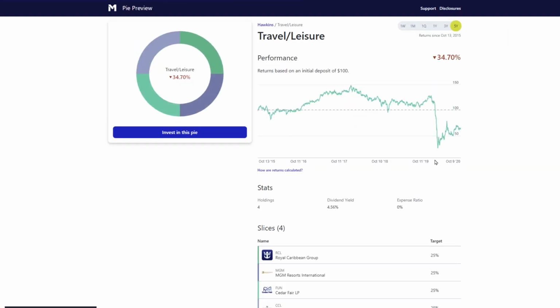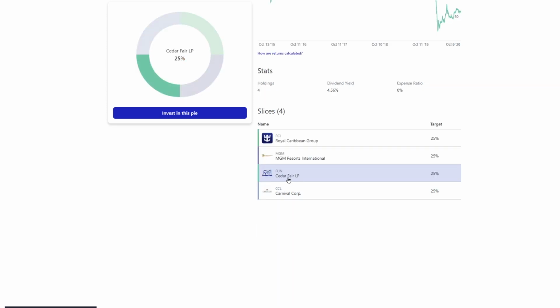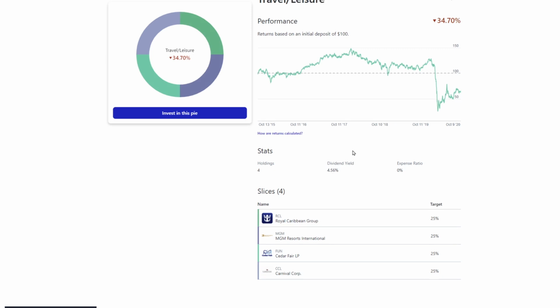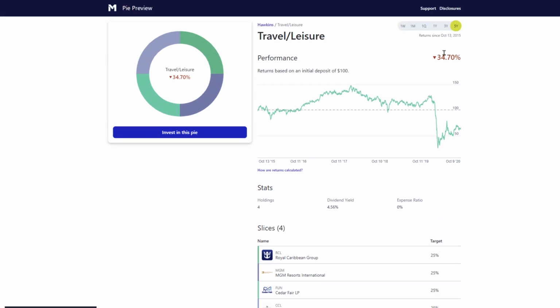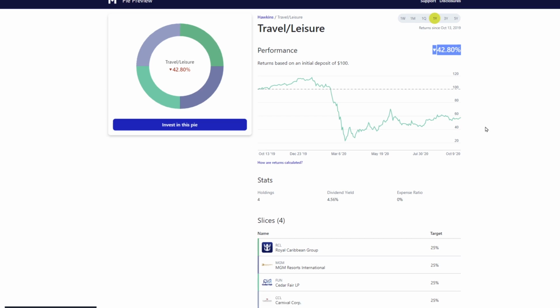So let's go ahead and take a look here. In the first one, in the travel, we have the 4 holdings. We have Royal Caribbean, MGM, we also have Cedar Fair, and then Carnival Corp. Now all these are broken down across the board evenly. Obviously, there's a high dividend yield, but that's also because of the prices going down on these funds altogether. Now, in the 1 year marker, this sector here is down about 42%.